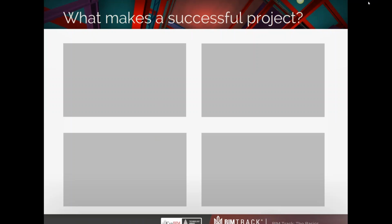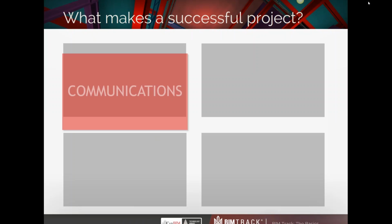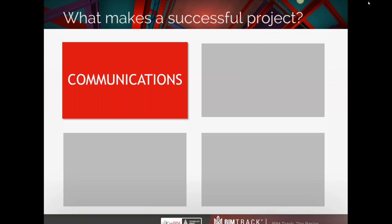First off, what makes a successful project? Apart from good technical skills, I've identified 4 pillars to a successful project. First, communications are very important. Most people take things for granted because of the experience they have and because they imagine that other people will act in a certain way. This results in lots of waiting or rework.